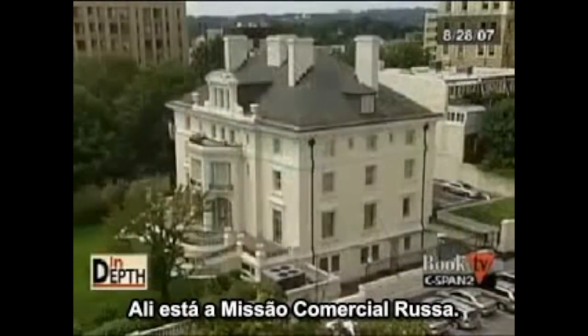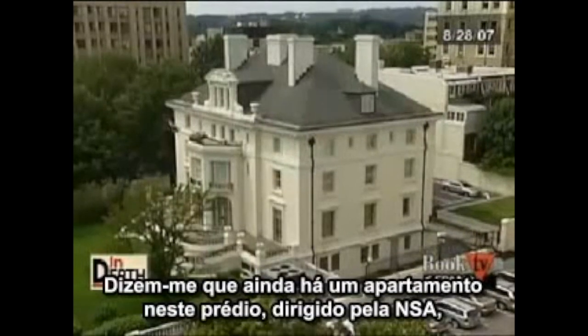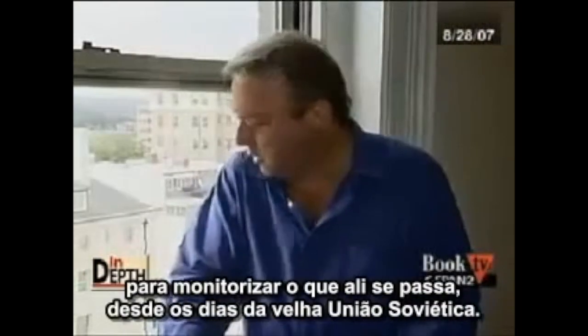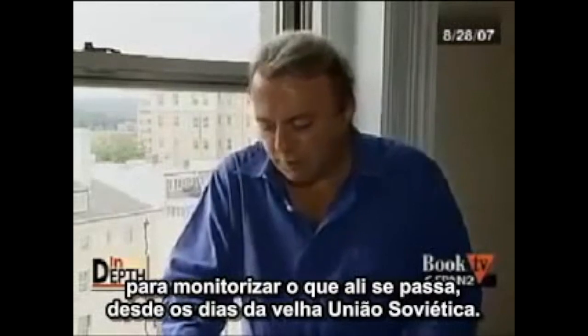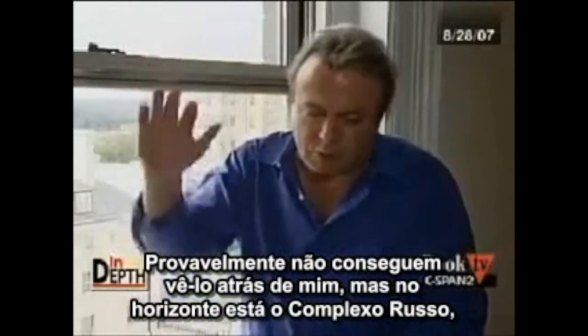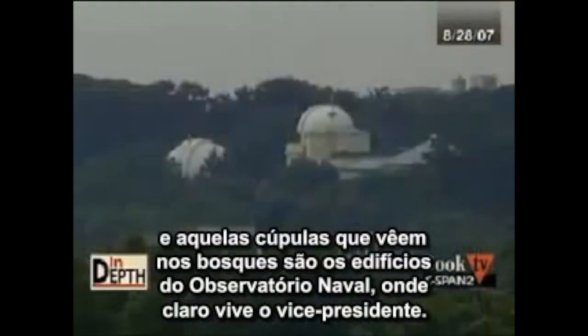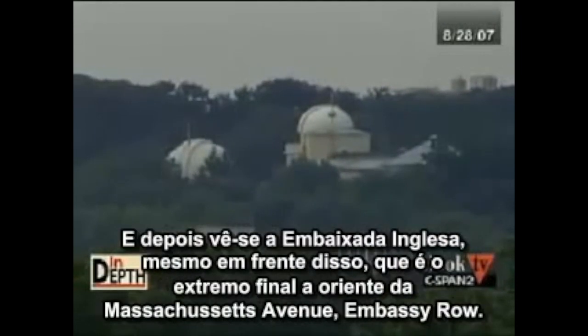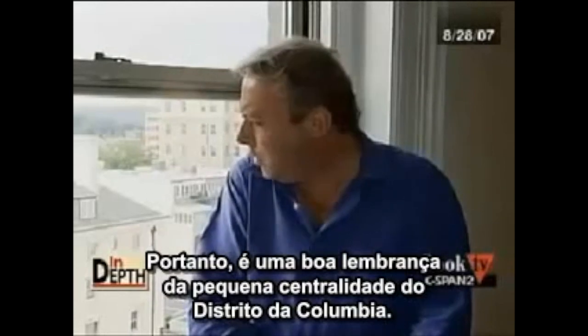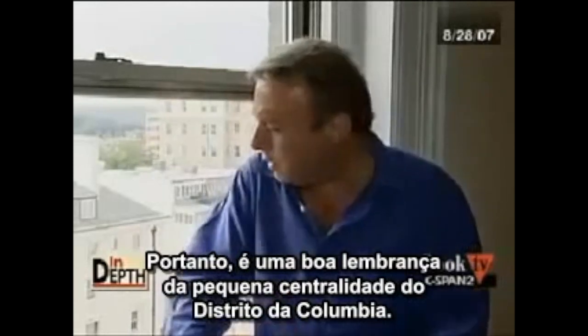There's the Russian trade mission. I'm told that there is still an apartment in this building run by the National Security Agency to monitor the goings-on there from the days of the old Soviet Union. You probably can't see it behind me, but on the horizon is the Russian compound. And those domes you see in the woods are the Naval Observatory buildings, on the grounds of which, of course, lives the Vice President. And then you see the British Embassy just in front of that, which is the extreme west end of Massachusetts Avenue, Embassy Row. So it's a good reminder of the small size and centrality of the District of Columbia.